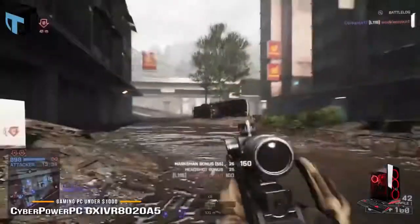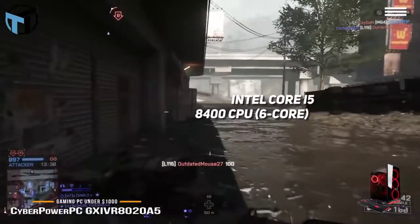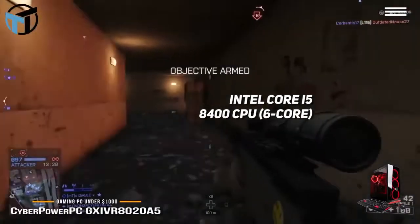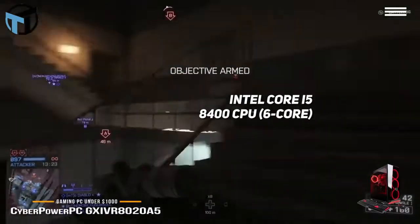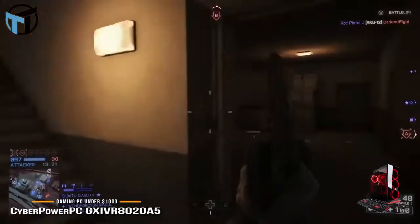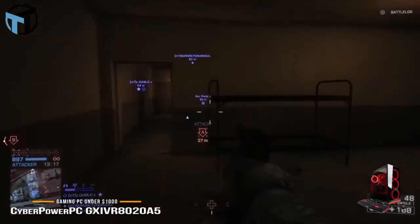The specs of this computer are also fairly impressive. It comes with a 6-core Intel i5-8400 CPU, which operates at 2.8 GHz. However, with Turbo, it can go up to 4 GHz, and on a 6-core processor, that is more than enough to handle any of the usual suspects when it comes to high-end gaming.